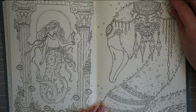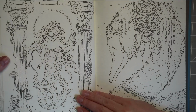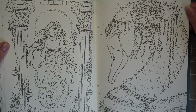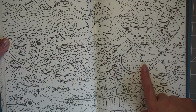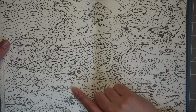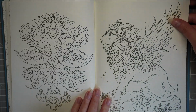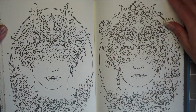Like another mermaid. That's a nice arrangement of a drawing. Looks very nice. Swan. Ooh, page of teethy fish. Oh, that one's got a little crown, look. It's the leader among the big fish. Lovely. Oh yeah, I like that as well.